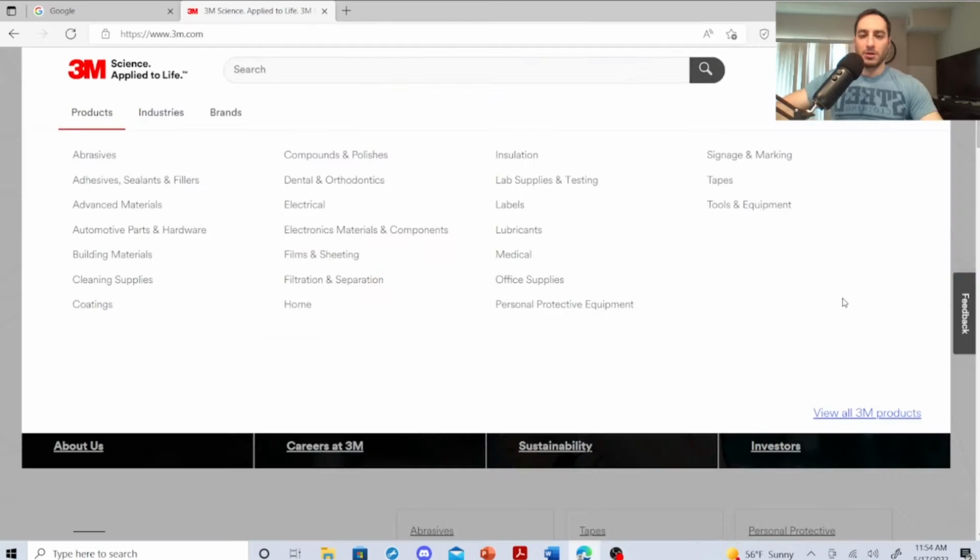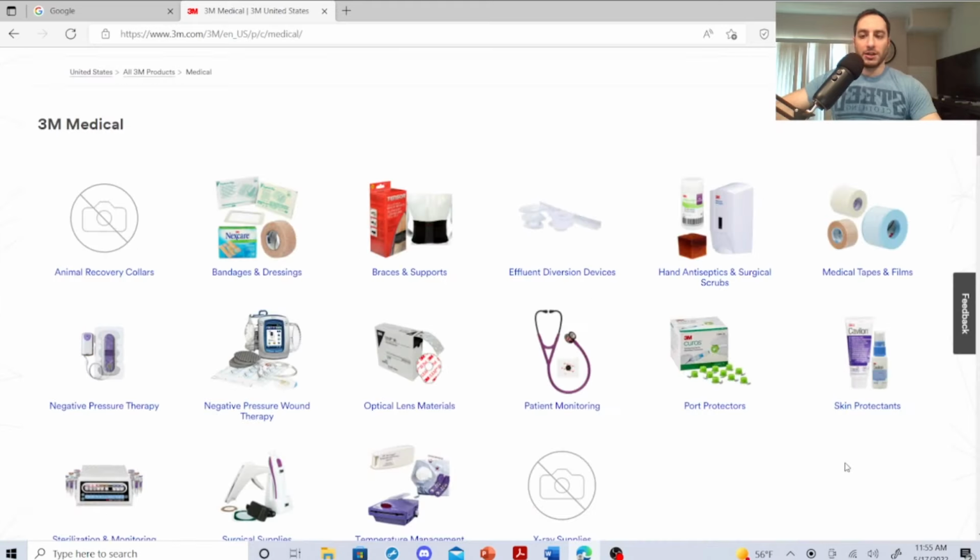They have so many products, it is ridiculous. So I'm just going to go over a few things. They have abrasives, sealants and fillers, compounds and polishes, dentals and orthodontics, electrical, electronics, materials and components, films and sheeting, filtration and separation, insulation, lab supplies and testing, labels, lubricants, medical, which I'm going to go over with you guys. And right here, some of the products that I see in the hospital, since I'm a registered nurse, is ridiculous with their logo. So right here, port protectors.